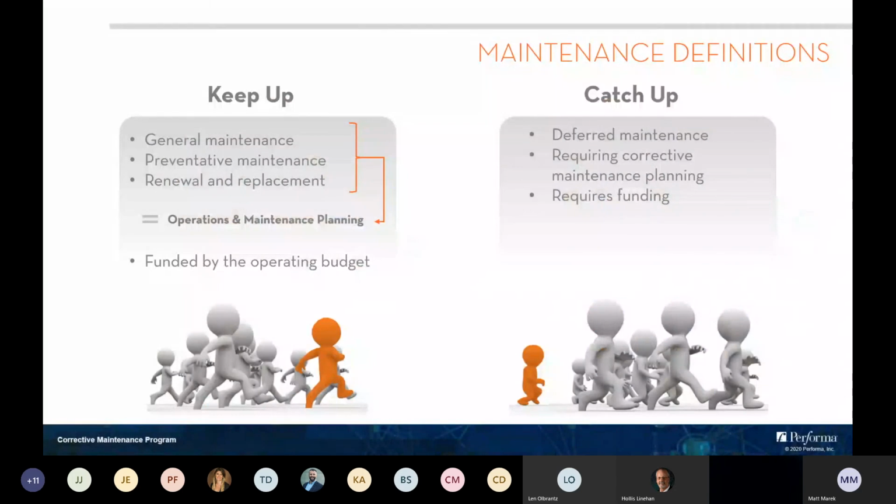What we're talking about when we talk about deferred maintenance is you have an operations and maintenance plan. It's an annual budget that you get to fund the operations of your facilities, and that's used to cover your general maintenance, your preventative maintenance, and your renewal and replacement of building components. When that's underfunded every year, which oftentimes it is, you're in a situation where you're having to defer maintenance, often on the renewal and replacement side of things.